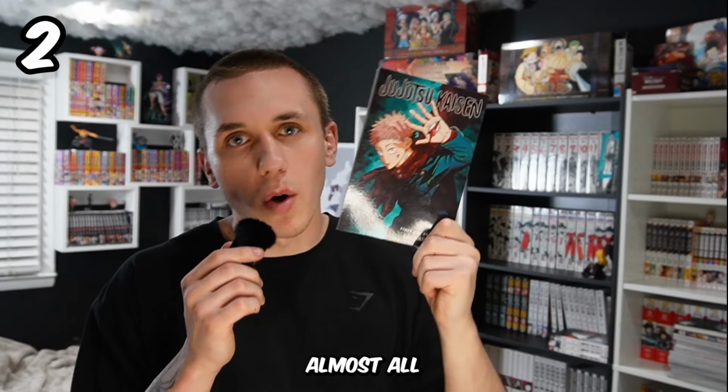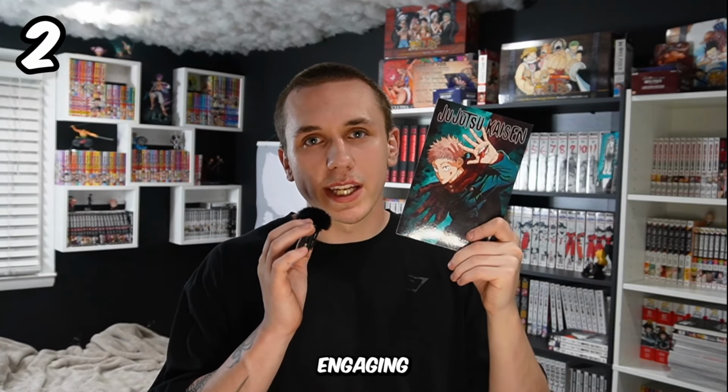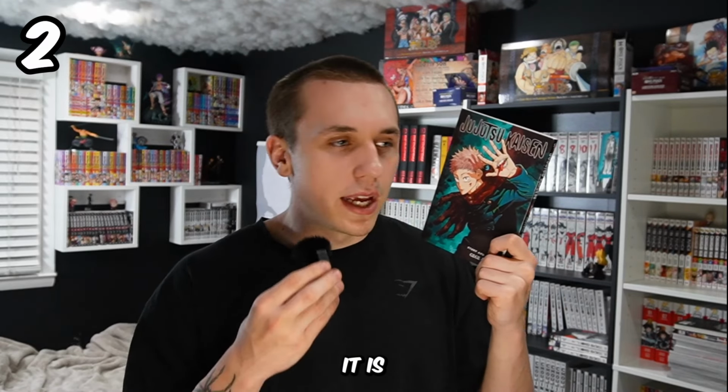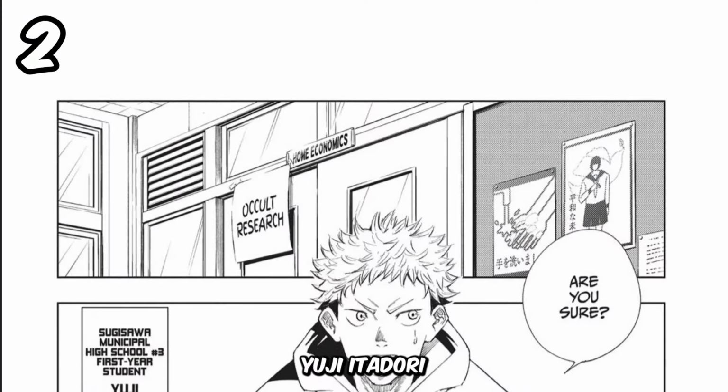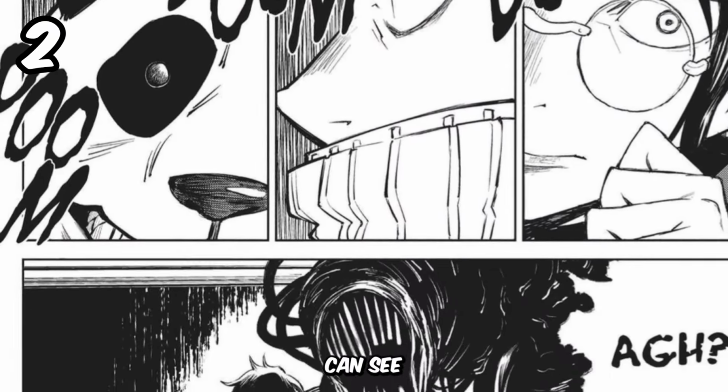I recommend this to almost all my friends who are just getting into manga because I think it's a super good entryway that's super fun and engaging, but also not super deep. JJK is, again, another kind of simple story. It follows a kid named Yuji Itadori, who is a high schooler in a world where Japan is overrun with cursed spirits. Only people with cursed energy can see and fend them off.